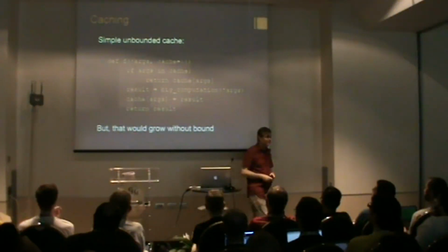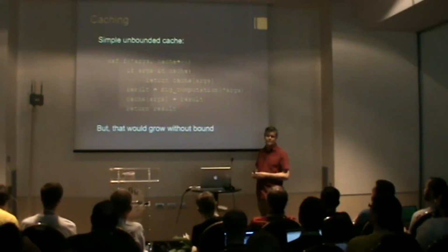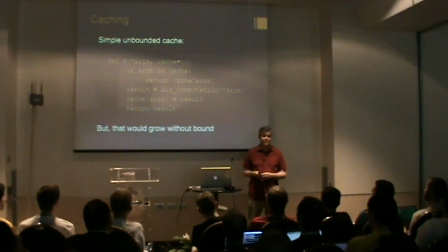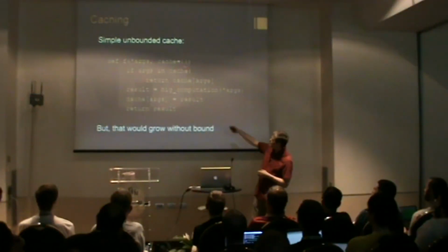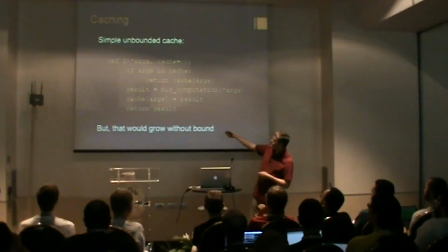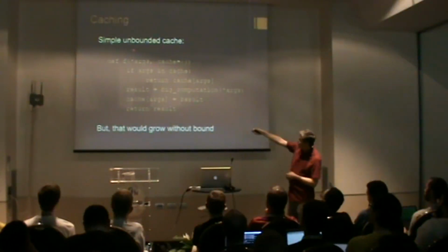Caching. This is a very simple cache recipe. This is not Python 101, it is Python 102, day 1. So after people learned sets and dictionaries and strings and all our native objects, we teach them a way to make a cache. So we supply a default argument, cache. I could have called this _cache to hint that it's private, because this function is not meant to be called with the cache as an argument. It's meant to be called with some arguments.